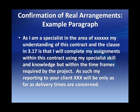As I'm a specialist in the area of whatever it might be, my understanding of this contract and the clause in 3.17 is that I will complete my assignments within this contract using my specialist skill and knowledge, but within the timeframes required by the project. As such, my reporting to your client XXX will be only as far as delivery times are concerned.